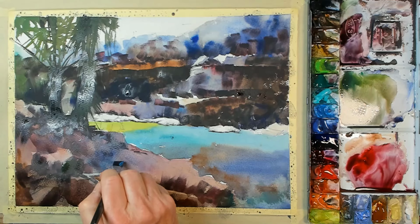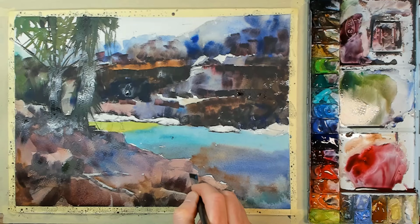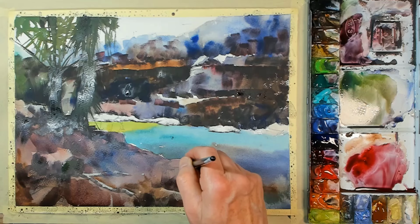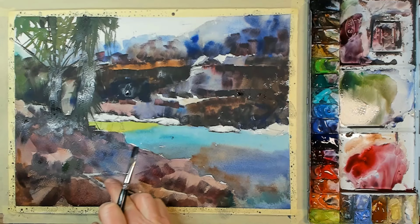Add in some cools, just soften up some of those edges that I think might be a little bit too hard, and down to the middle again. Create some edges, soften up edges. It's beginning to take shape down there.